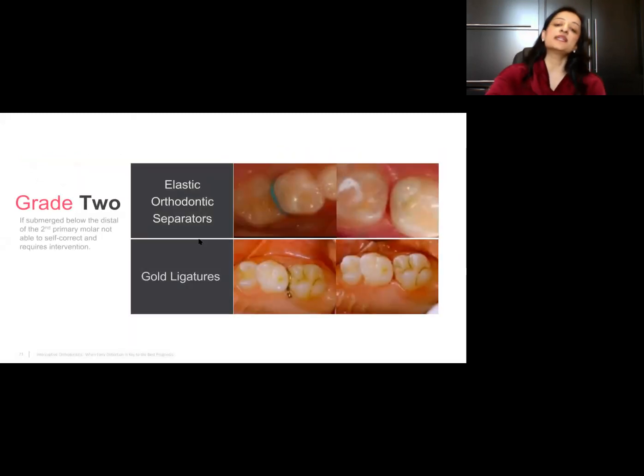Okay, so second one. Now this is, the tooth is actually submerged. You can see it clinically, but it is stuck underneath that primary 5. So this is not able to self-correct, but there are some really easy treatments that can be done, which you can try in your office if you wish. And that's just simply putting an orthodontic separator in between those 2 teeth. And don't leave it in there for long, of course. You want to check them, I'd say, every about 10 days. And you should see, the picture on the upper right shows you the correction, like an amazing correction in such a short period of time.